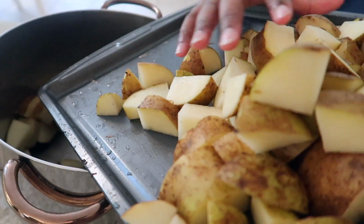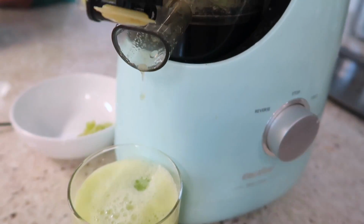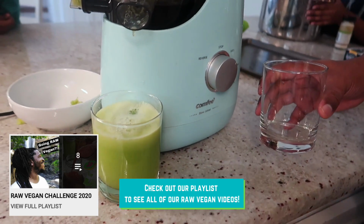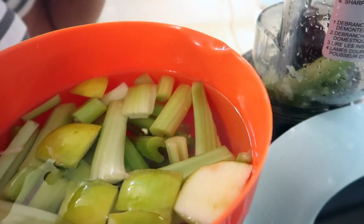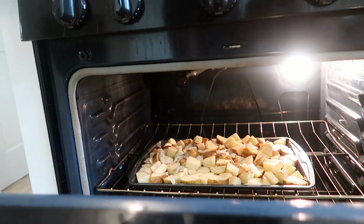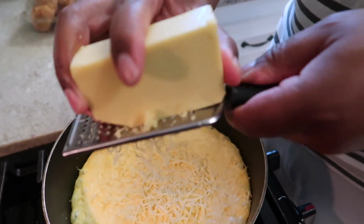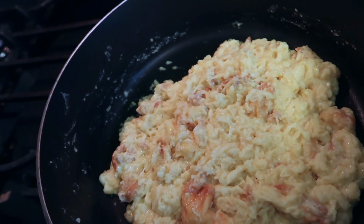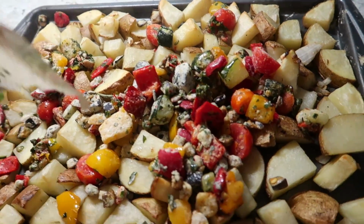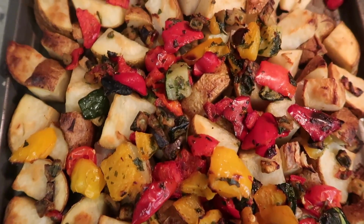All right, so over here, Rocky is seasoning up the potatoes for breakfast potatoes that are gonna be roasted. And over here, Dad is making some infinite green juice. What's in it, Dad? This is just green apple, celery, ginger, and lime. Okay, make sure you get me doing this cheesy. Get the cheese in the back. Cheesy eggs, baby. All right guys, so this is the finished product of the potatoes.